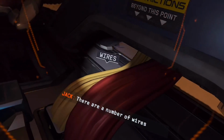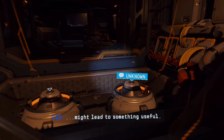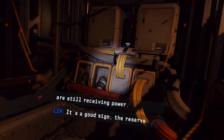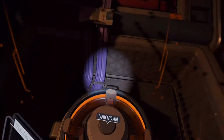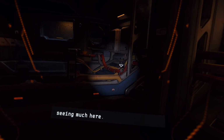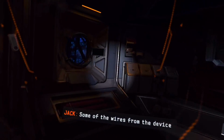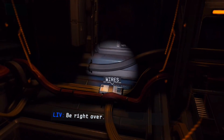There are a number of wires coming out of the device. Can you see what they connect to? Might lead to something useful. Surprisingly, these components are still receiving power. It's a good sign. The reserve batteries are still working. Any luck finding controls? I'm not seeing much here. Some of the wires from the device appear to lead back to this control console. Well, that sounds promising. Be right over.